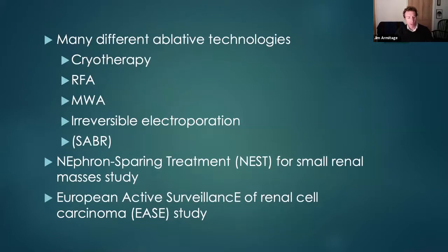So a little comment here. There are many different ablative technologies, and we've just heard about cryotherapy and microwave ablation. Of course, RFA is commonly used in some centres, and there are newer techniques such as irreversible electroporation, which is a non-thermal ablative technique that uses short but strong electrical fields to create permanent and lethal nanopores in cell membranes. SABR is not an ablative technology, but it uses focused radiation treatments that give an intense dose of radiation focused on the tumour and has been used in the management of small renal masses, with more than 95% local control rates and low levels of high-grade toxicity.